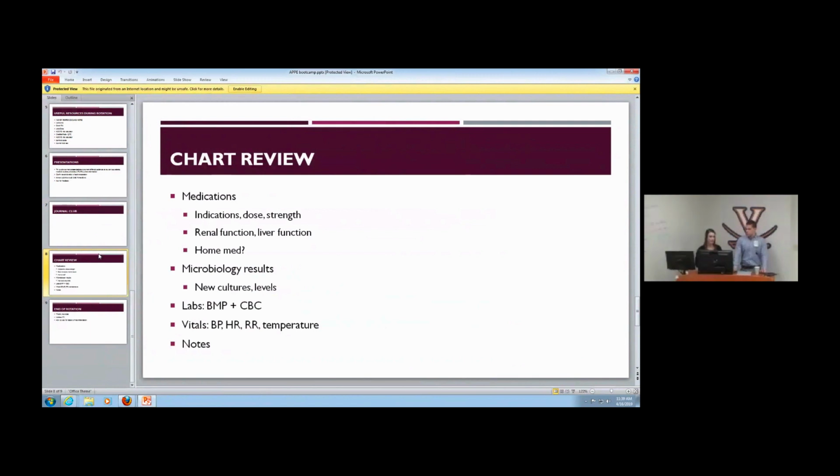Labs, always, I think, just focusing on their white blood cell count, red blood cell count, platelets, as well as their general BMP and CBC. In terms of vitals, blood pressure, heart rate, respiratory rate, and temperature, knowing if the patient spiked a temperature, if they're no longer febrile. And then the last thing I'll click on is the notes, if I even get to it before rounds.